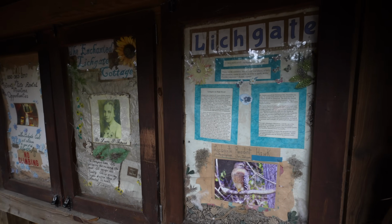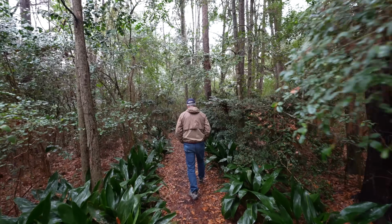We're gonna head on and see what the rain ends up doing for the rest of the day. It kept saying that the rain was about to stop, but it basically didn't stop the whole day. When we were researching Tallahassee, we saw pictures online of this amazing old live oak in this area called Lichgate. So that's what we're going to right now. Feels like we're going through a rainforest right now as well.